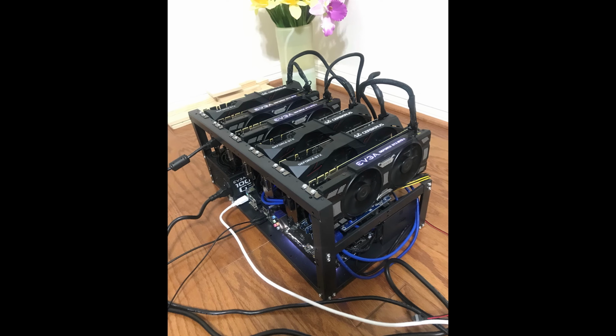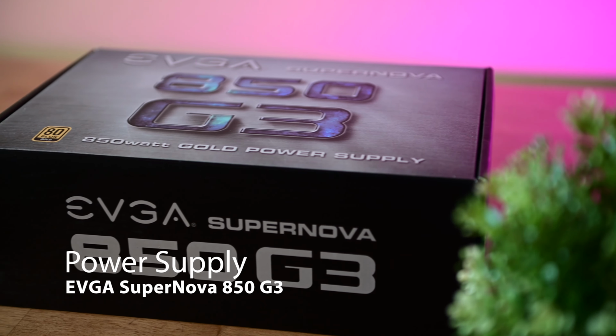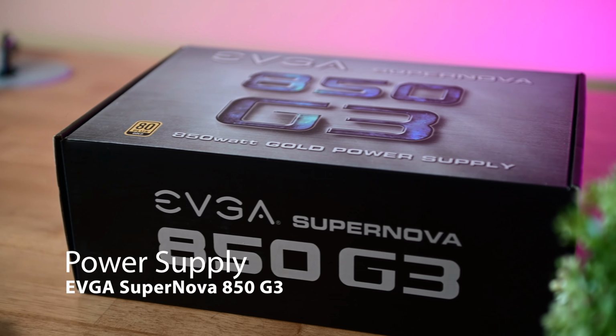When it came to the power supply, I already had an 850 watt one sitting at home from my days of cryptocurrency mining, so I just decided to use that rather than buying a new one. It's an EVGA Supernova 850G G3. It's a fully modular 80+ gold certified power supply. Although I plan on keeping this build fairly simple, this power supply has plenty of capacity and expansion capabilities if I choose to do so down the road.